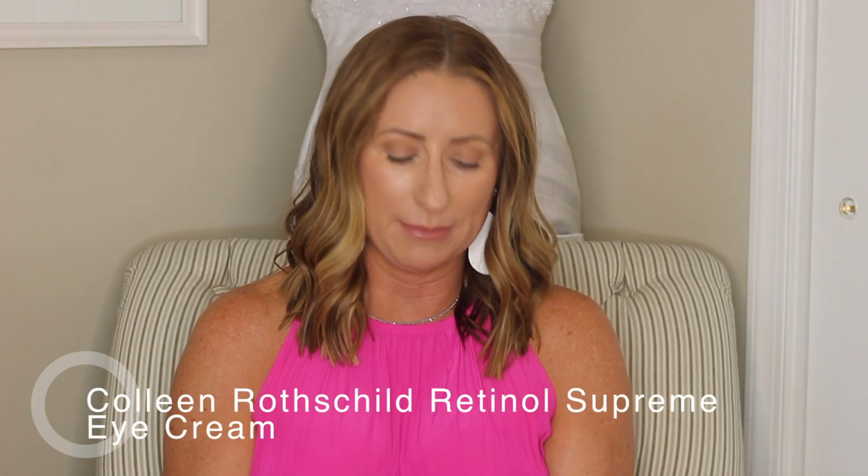So then I have been loving this. It is the Colleen Rothschild Retinol Supreme Eye Serum. I take this then and dot this under my eyes. This is a retinol eye serum, so you only want to use this at night. And if you can see that tiny little dot there, it's kind of clear. That is all you need.